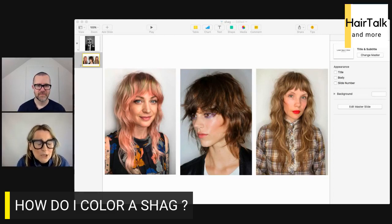So we're still using the key terminology and the key colouring techniques that we're seeing very much today and very much on trend, but it's adapting them to a different hairstyle, and it's giving you that essence of that lived in vibe.